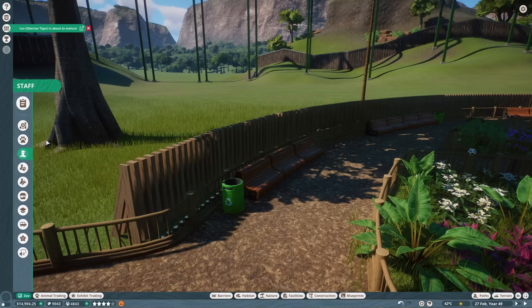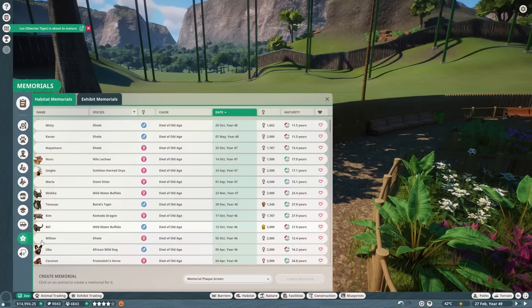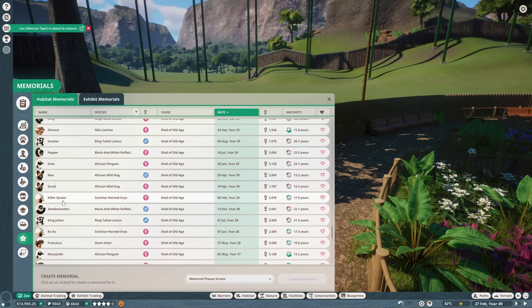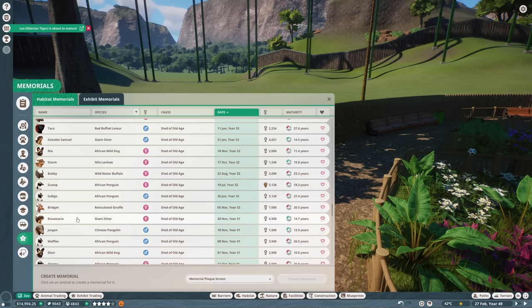There is actually a list, I think, of all the animals who've passed away somewhere. Memorials. There we go. And you can see all the habitat memorials. These are all of the animals who passed away in order, starting with Big Tony and going all the way through. It's sad actually looking at the list. You've got Melvin there, Frisky Felipe, Zumbubafu, loads of them that passed away, which are noteworthy animals from our zoo.